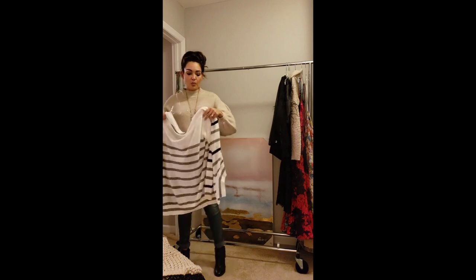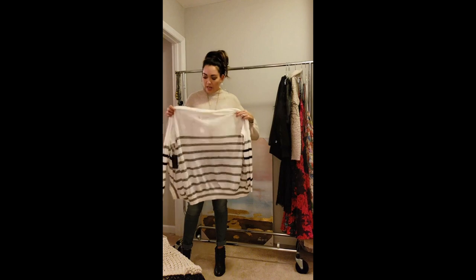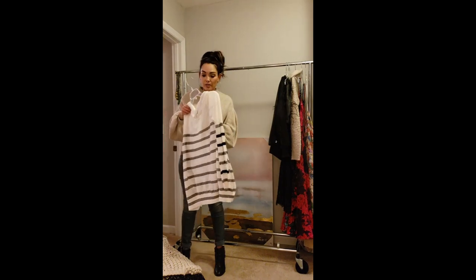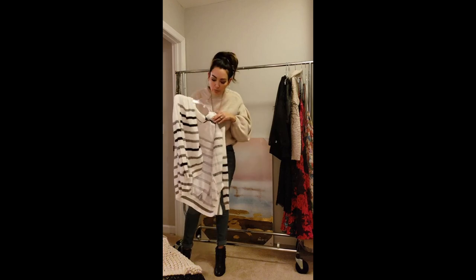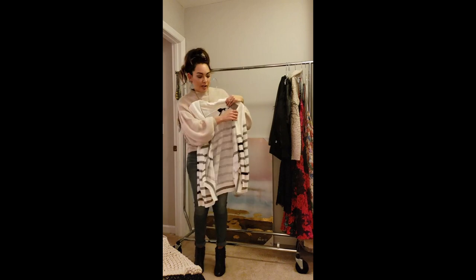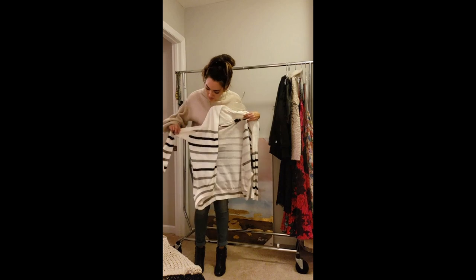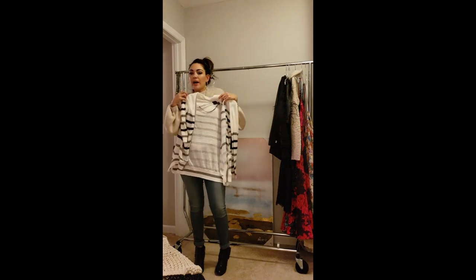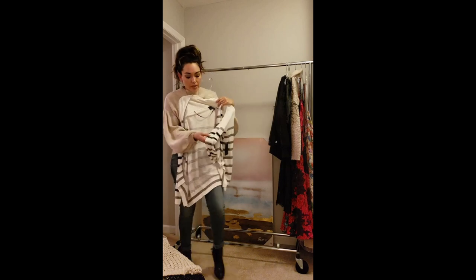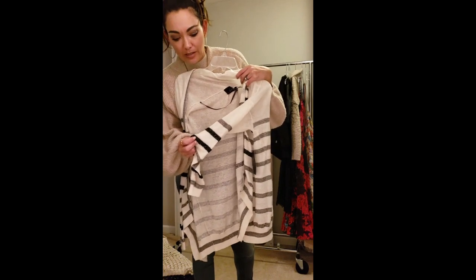Again, new with tag, Anthropologie. This is cool because of the way it is in the back, you see how that line goes across? It almost gives it a fit like a grandpa sweater, but this is far from grandpa. New with tag. This was originally $198, black and white stripe, and it has this dolman sleeve right here. So it's a very slouchy, baggy look that's in right now. It's trending. And what's really cool is, I don't know if you can see, but the dark black stripe has these sequin pieces to it.